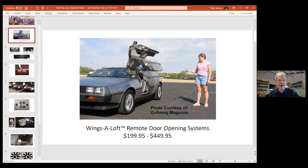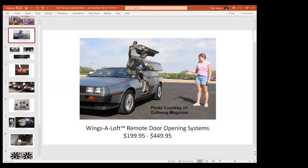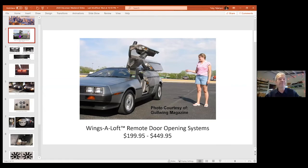And then there's the deluxe. The deluxe system incorporates an alarm system as well as the remote door opening and remote lock and unlock. And then there's also an expanded version of that, which has 2-way remotes. And then stepping up from the deluxe is the elite, which incorporates remote start. So you've got a range of options available for anything that you want to do as far as the Wings Aloft go.